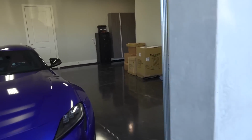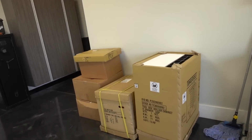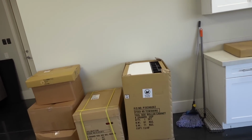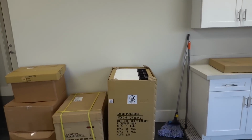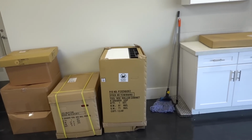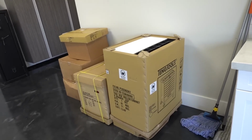So I just got back from Rad Dan's, and we have a special delivery from Tang Tools. They sent us a toolbox for the garage. This is my favorite toolbox from them because it is one of the smallest, but it literally has everything you could possibly ever need. This stuff I really enjoy, so let's unbox it, get it set up in the garage and start organizing all of our tools.